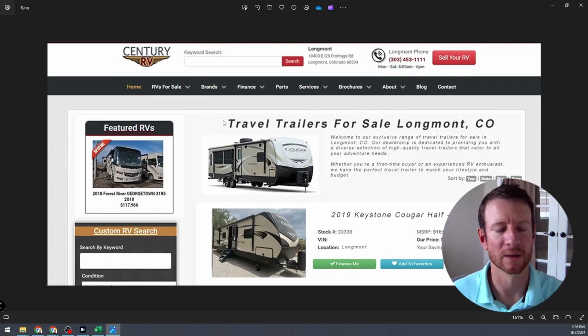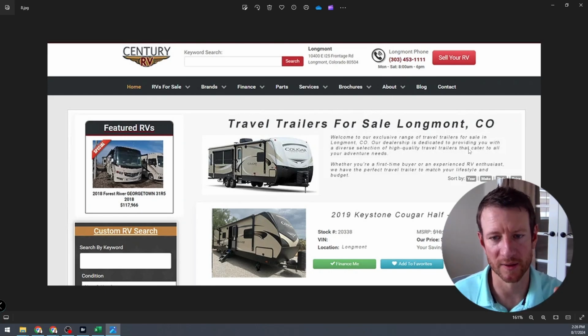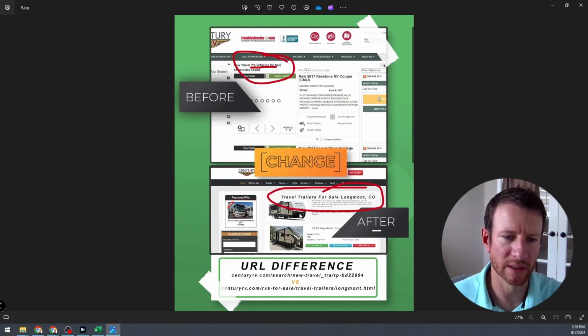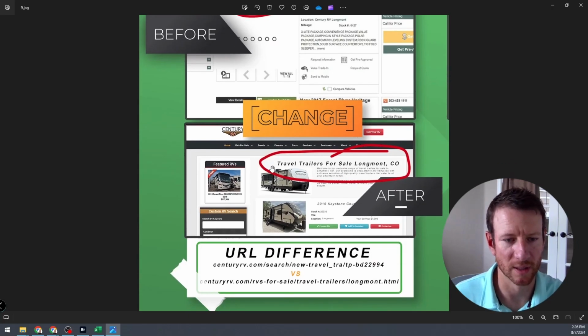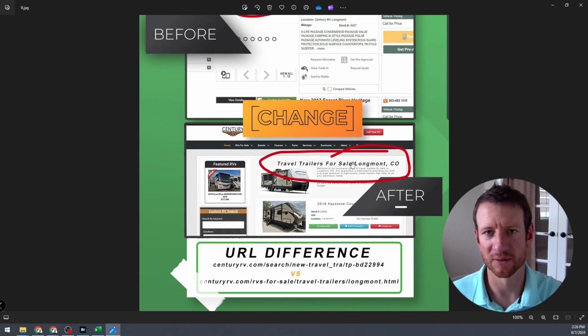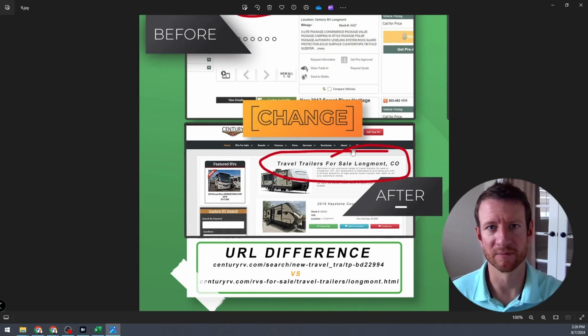And then if you look at the page in and of itself for travel trailers, comparing to the other one, I'll get into the URL here in a second, but we do have the travel trailers for sale, and then the city and state. And if you look at the comparison between the two, again, the issues there with the misspelling and having vehicles in there is a problem. Then we're able to change that specifically so that this page can rank for travel trailers for sale in Longmont, Colorado.